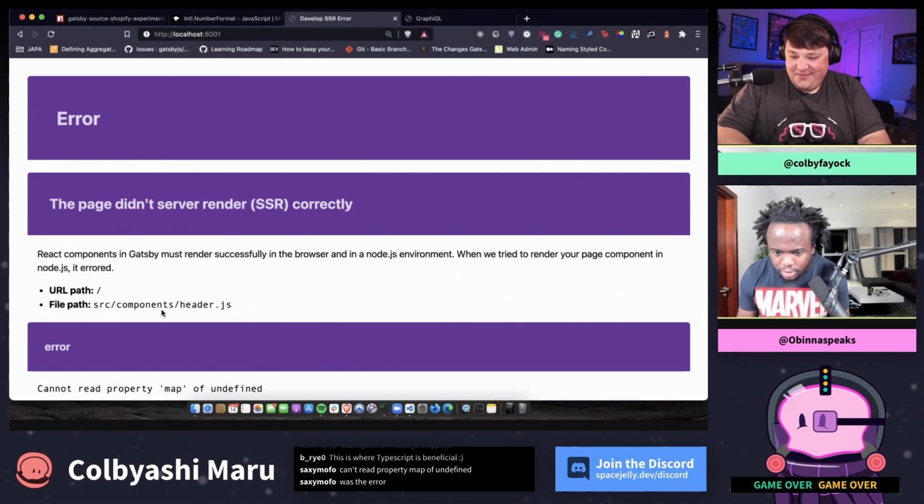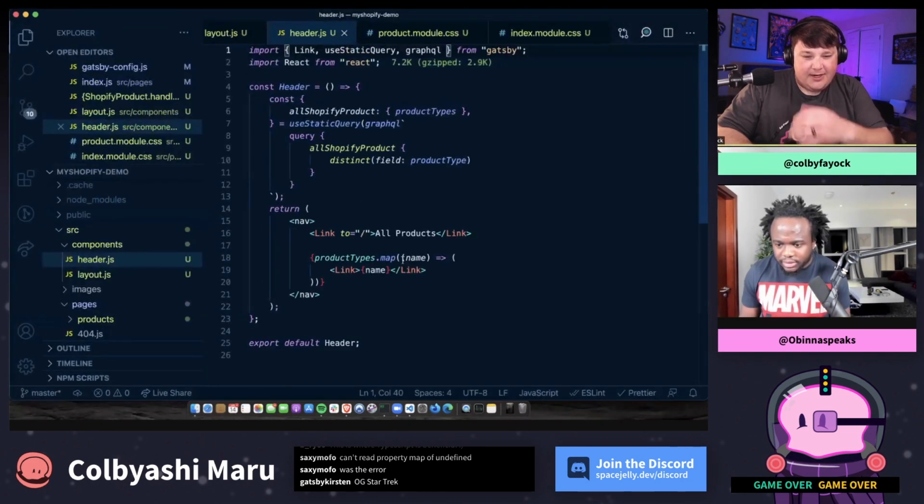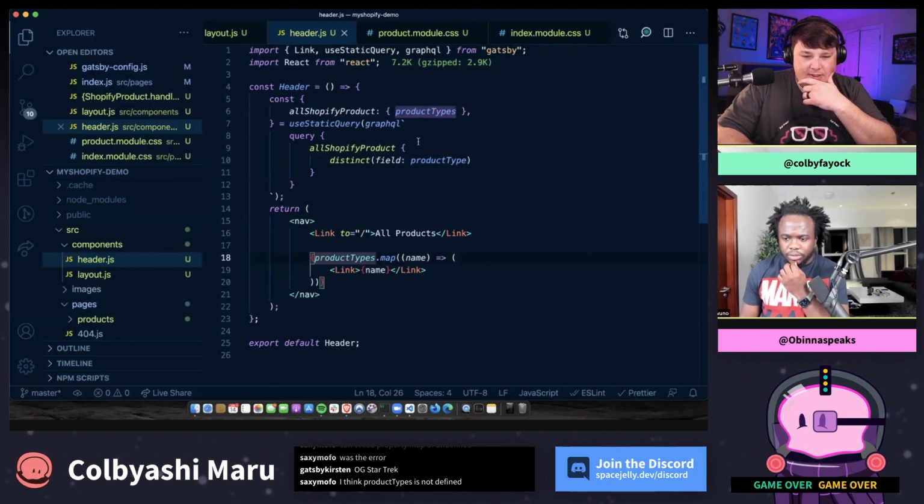Successfully node. Okay, there's a problem here. Oh, my map. So something wrong with product. This is the problem. Does it need to be product type without the S? Yeah, product types isn't defined. Product types is defined up here. Is that available though in the object, that property key? Oh, my bad. This is my problem.